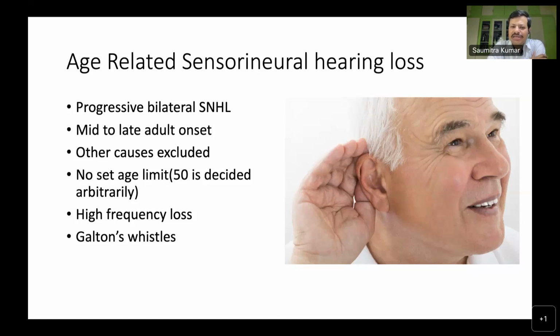As I told you, there is no set age limit, but 50 has been decided arbitrarily that after the age of 50, a progressive bilateral sensorineural hearing loss where no other cause can be plausible or can be found out after thorough investigation, we can stamp that as age-related or age-associated sensorineural hearing loss. Typically after investigation, that is after doing an audiogram, you can find that the hearing loss is mainly in the higher frequencies. So it's a high frequency loss. Low frequencies are spared till very late in the progress of the disease.